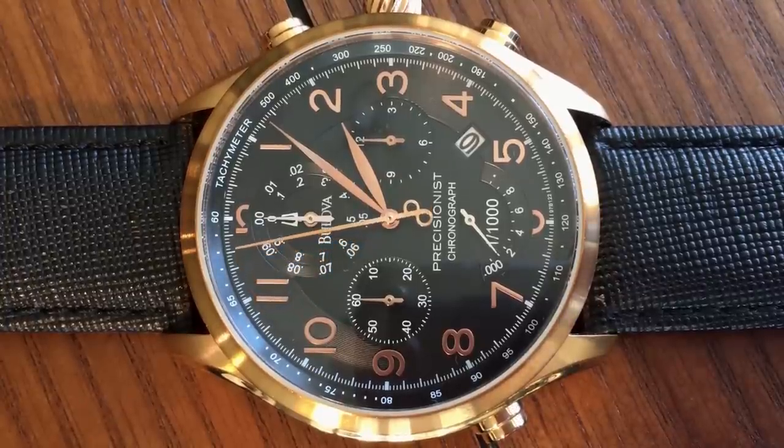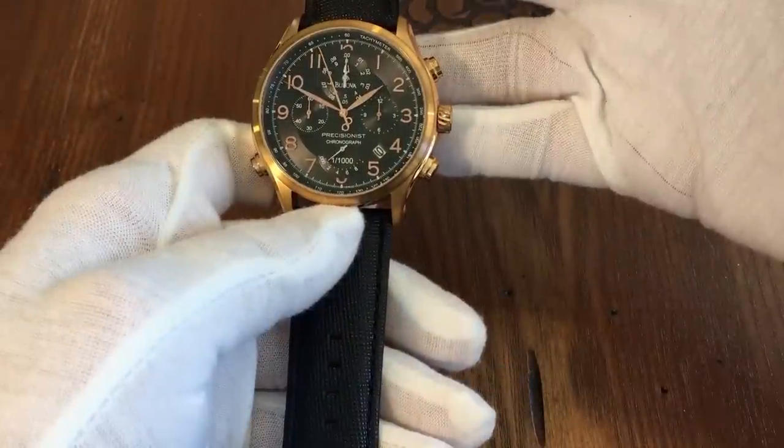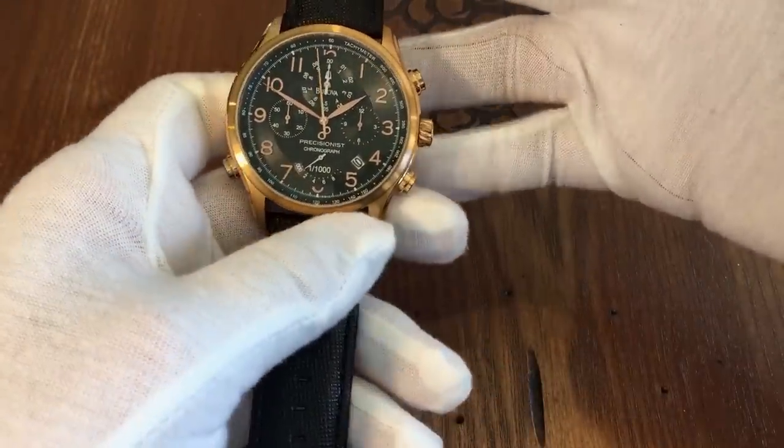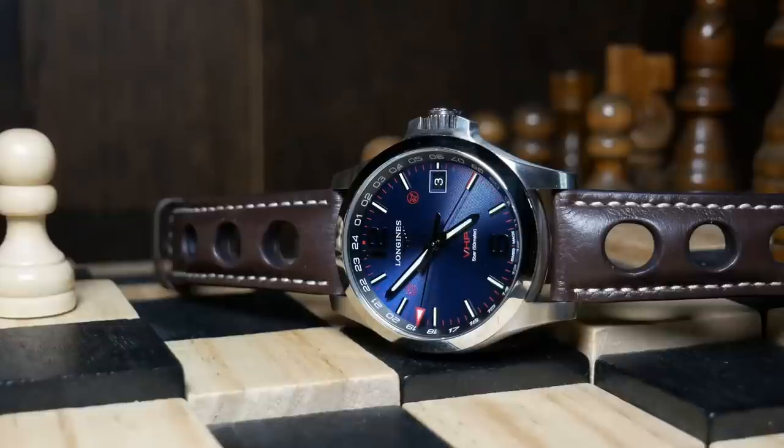Now, the Precisionists are amazing in their own right, and they have one of the smoothest sweeping second hands I've seen. But unfortunately, all the ones that I know of are on the larger side, and we're talking 44.5 to 46.5 millimeters. So if you're looking for something more reasonably sized and relatively reasonably priced, Longines is pretty much it. And I think the non-GMT versions are especially attractive for those who are really interested in high-accuracy quartz pieces.